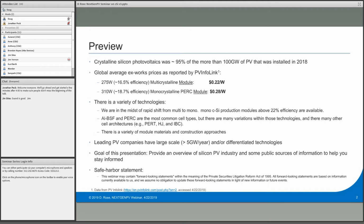The global prices of PV have dropped tremendously over the years, according to PV InfoLink, and this is supported by some other sources. Standard multi-crystalline module last year, an average one was about 22 cents a watt. That's in bulk. And a monocrystalline PERC module, a couple points higher efficiency, 28 cents a watt.